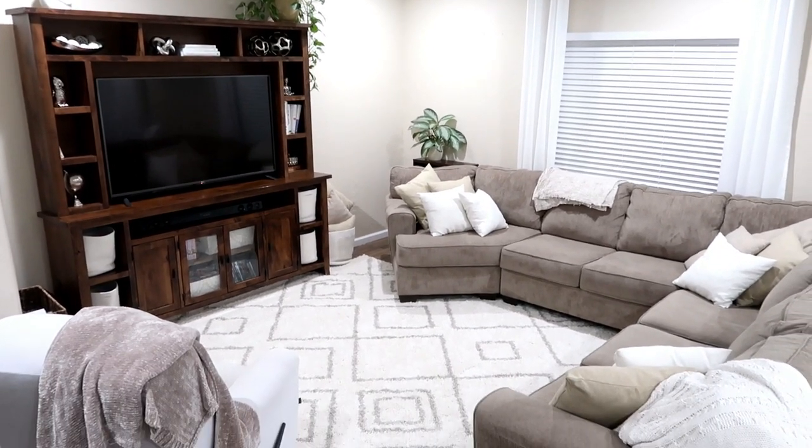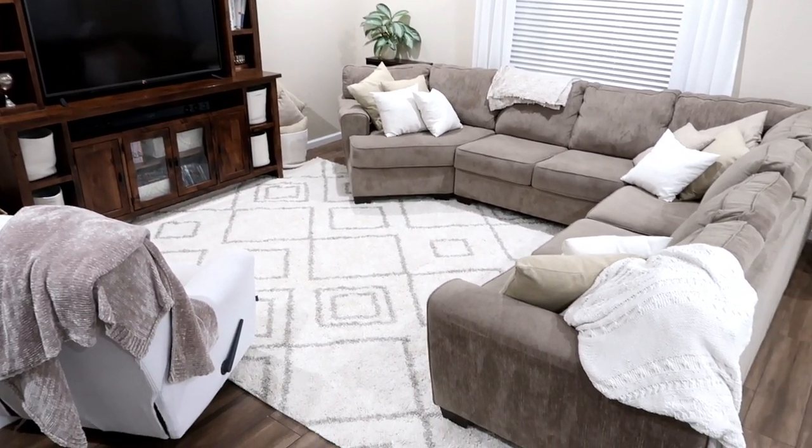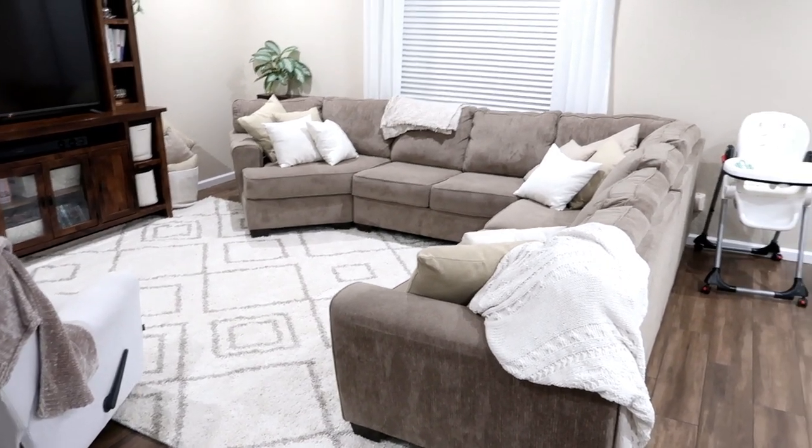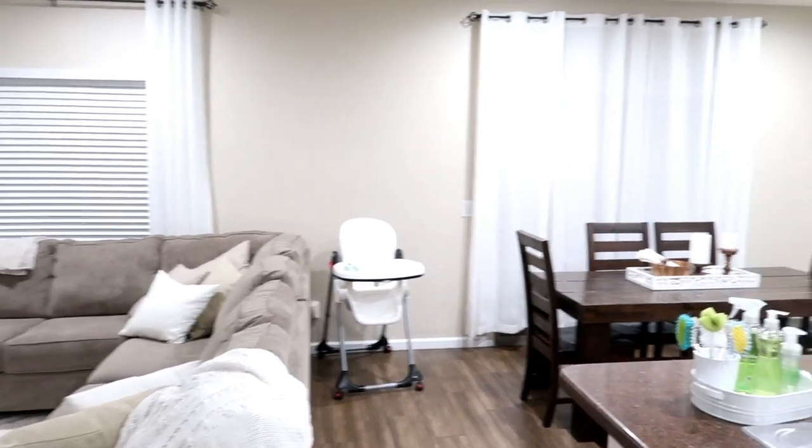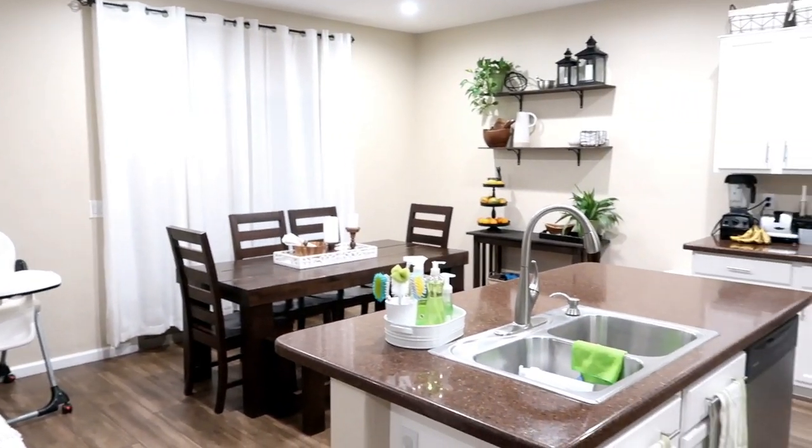And here it is, that fleeting moment of an after shot. I got the living room and kitchen and the floors and everything all clean at the same time. So I am going to just enjoy it while it lasts.